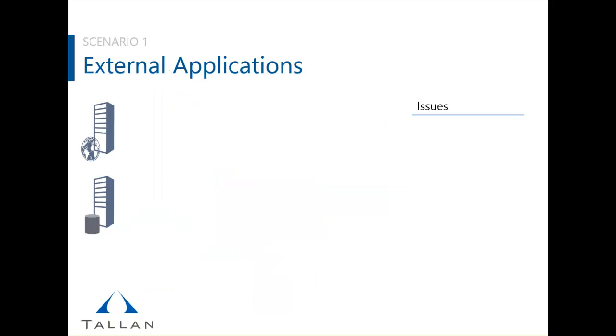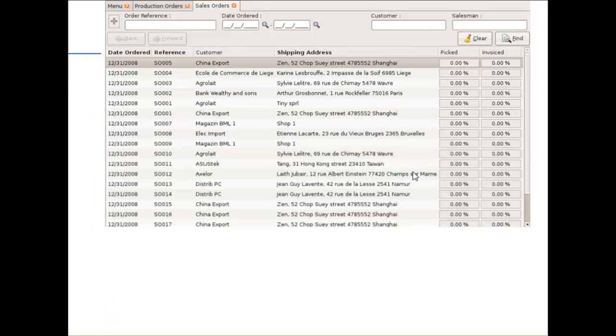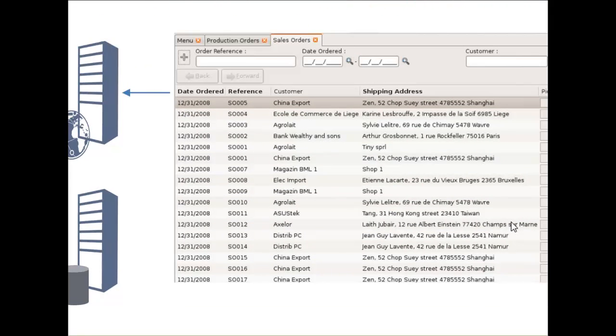Let's look at the external applications problem. So the issue here, of course, is that you have other systems that help your organization run and hum, right? For instance, you might have a CRM system, you might have an ERP system, or you might have a product catalog or sales order catalog where you store all your product or line of business data.